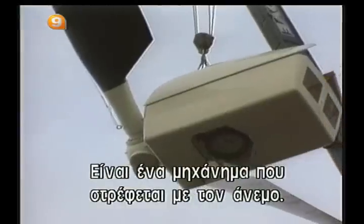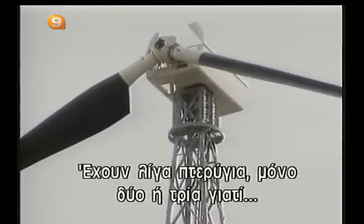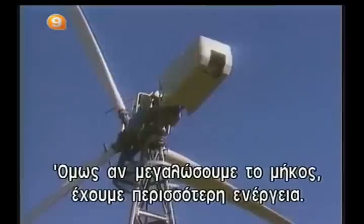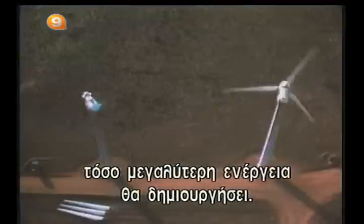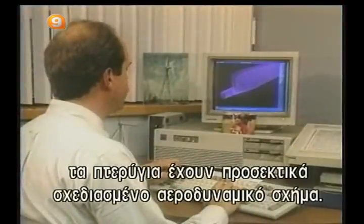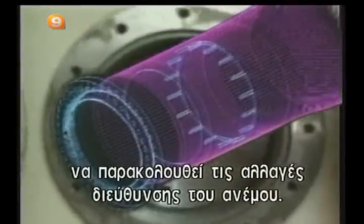A wind turbine is a device that rotates under the effect of the wind. Wind turbines have few blades, only 2 or 3, simply because more of them would not provide any additional power. Extending the length of the blades does, however, supply more power. Indeed, the larger the blade surface of a wind turbine, the greater wind energy it will extract. Made of lightweight, fiberglass-based materials, the blades have a carefully designed aerodynamic shape. The turbine must also be equipped with a device that allows it to follow the wind's changing directions.